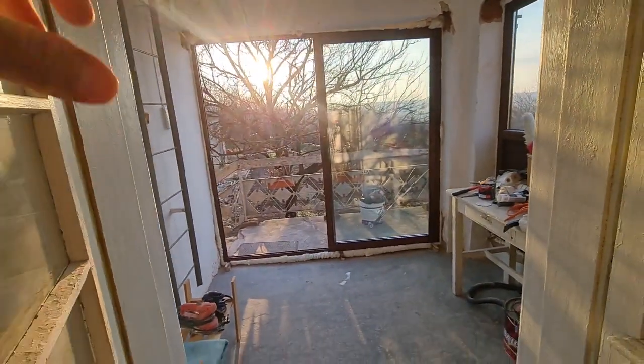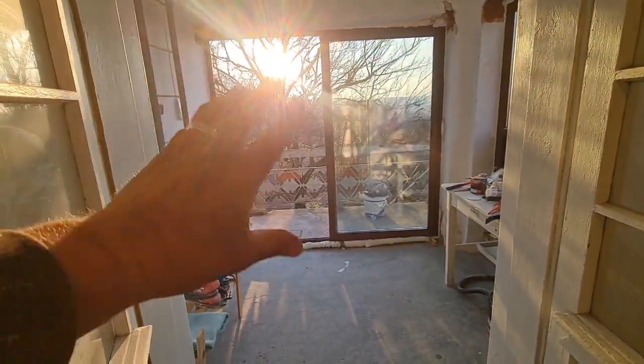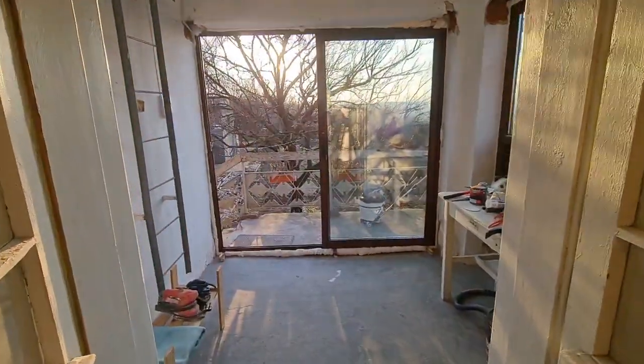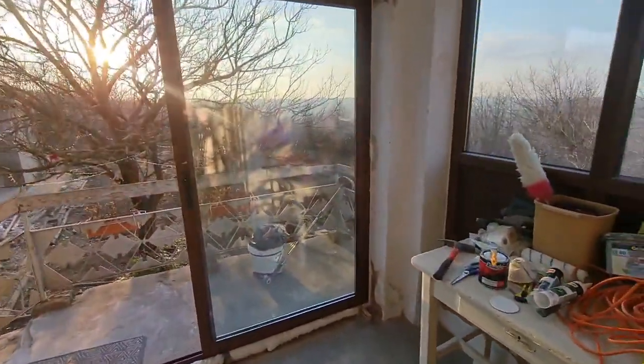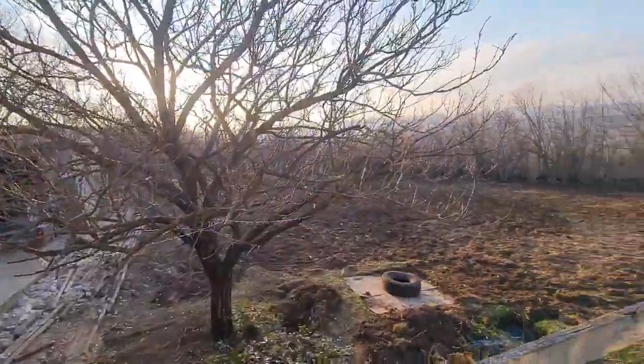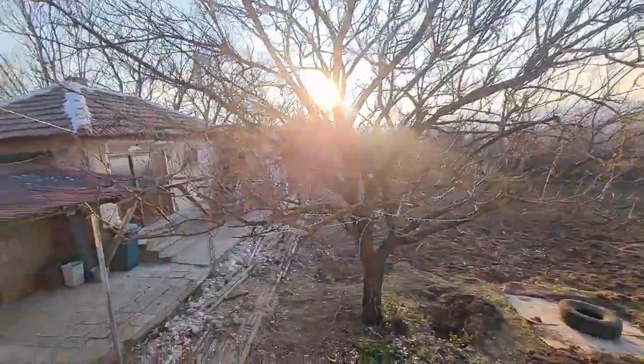So at night, see, it's 5 o'clock here now and we've got the sun shining in. So that's why we wanted the big doors. It's going to be lovely. Still hard to believe this is all ours. It's crazy.